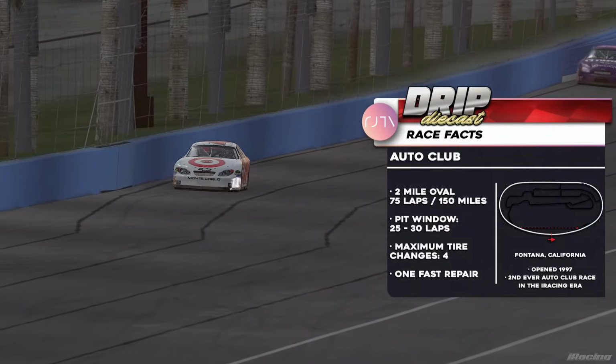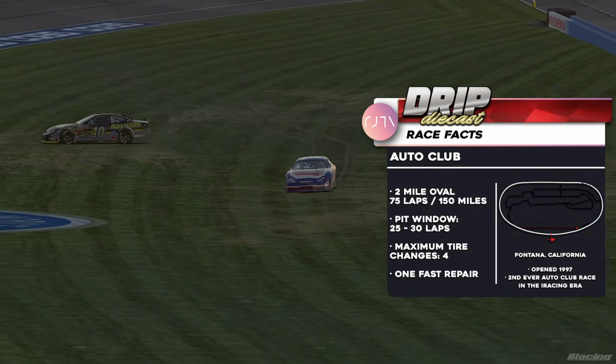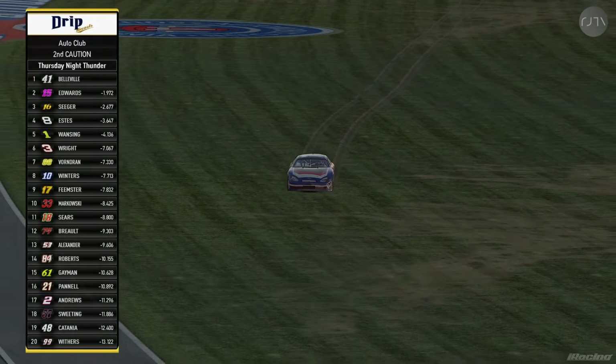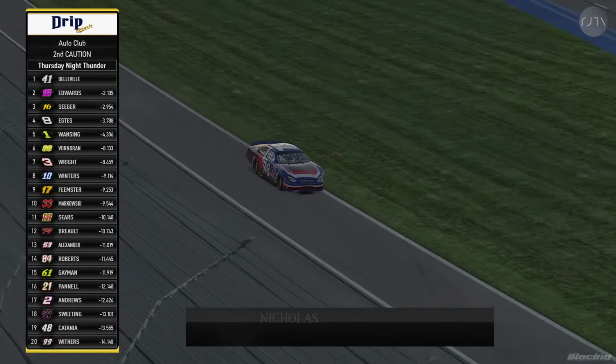fuel. Caution's out. What happened? Elrich George, Nick Jampa looks like. Boss was involved. Well, there goes the pit strategy there. They haven't pitted since the race started, so probably 22 laps in. That's going to be our first opportunity. Nick Jampa in the number 78 Ford.